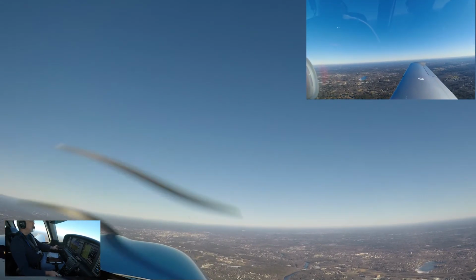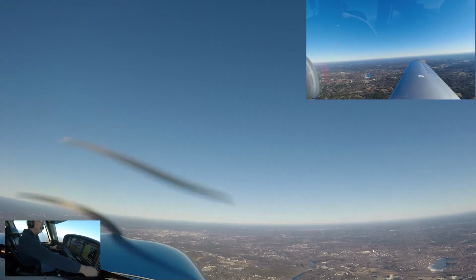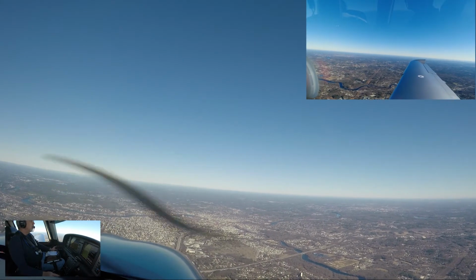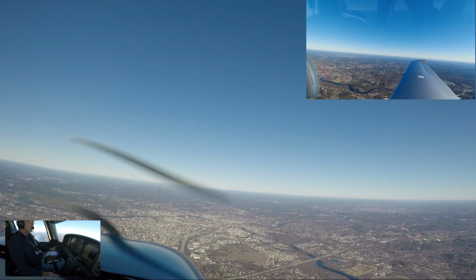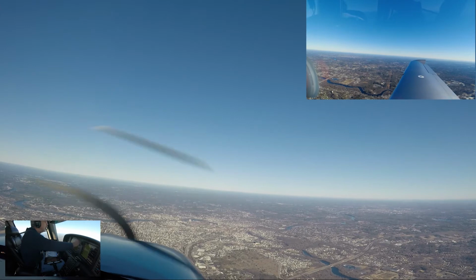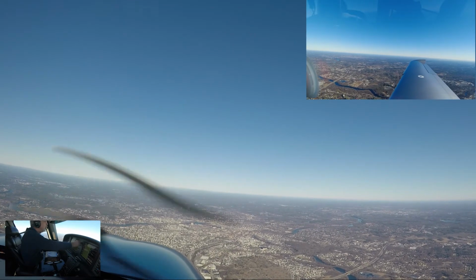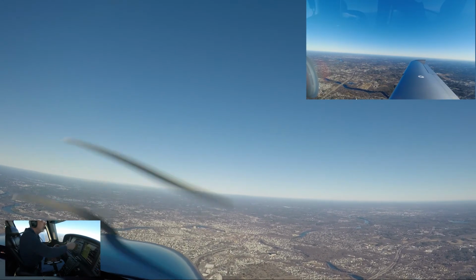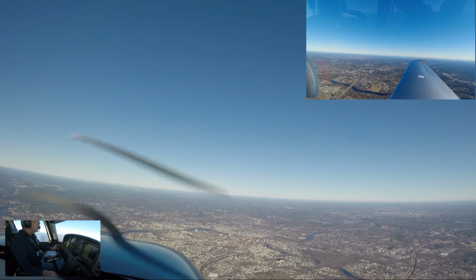Cirrus 341 Echo Yankee, Boston Center, try again. 8245 Delta, turn right heading 320. 320, 45 Delta. 341 Echo Yankee, contact approach on 124.9. 124.9, 1 Echo Yankee. 48990, transponder appears to be inoperative. Turn 40 degrees. Sierra 291, contact approach 118.25.